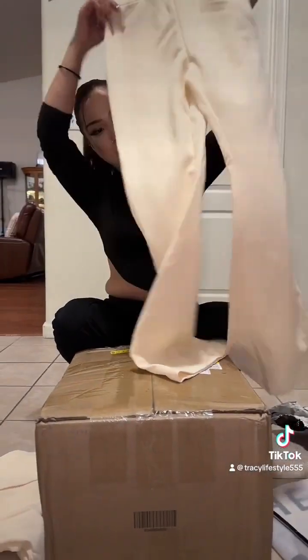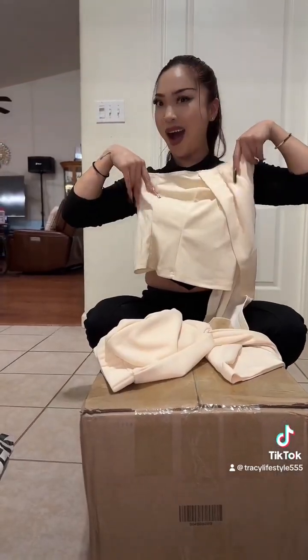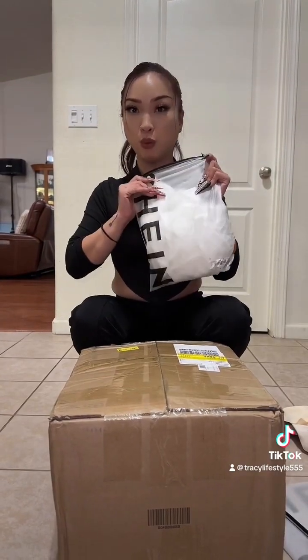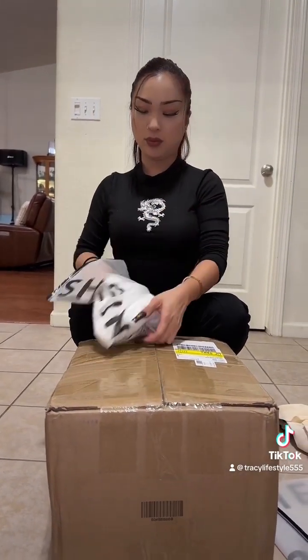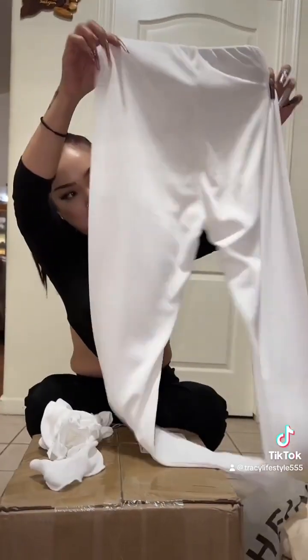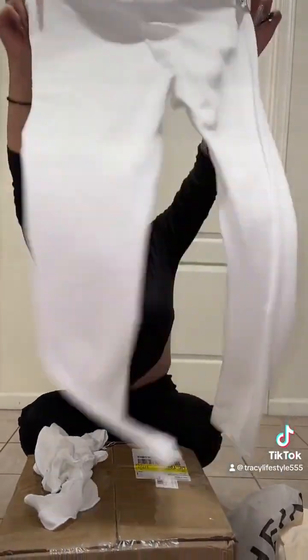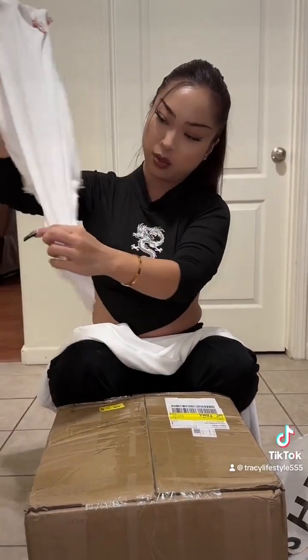Banana colored set, and for the top, yes. Number two, another set. Look at it, it has the little under thing pants, so it's not too see through. So cute, so, so cute. I am obsessed with the tail.